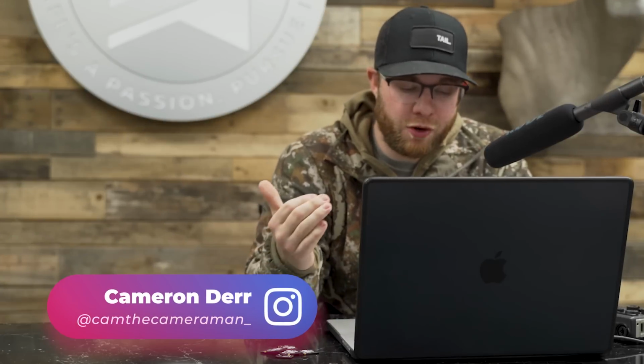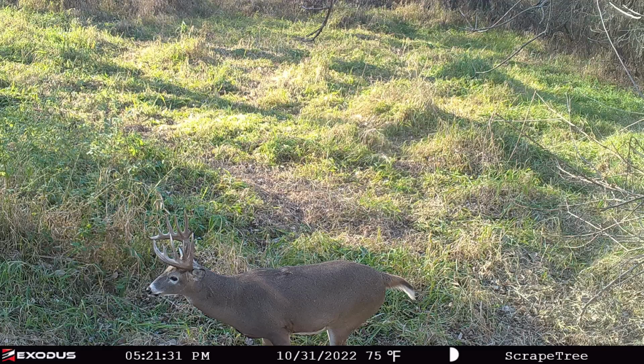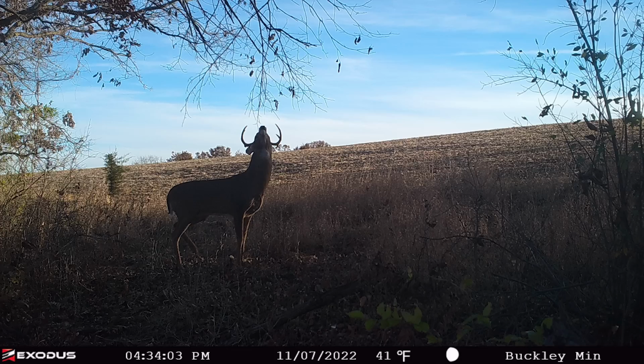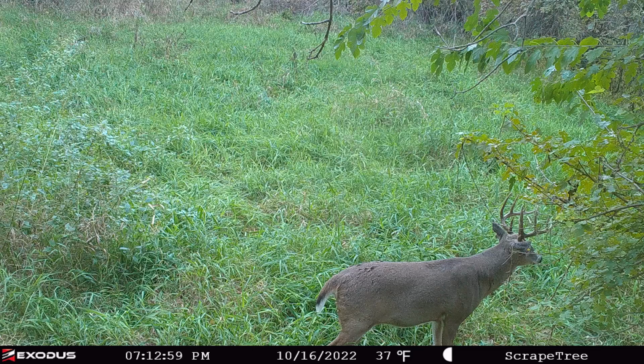It is December 1st. November is behind us, and I'm about to analyze some trail camera data that I collected throughout the months of October and November in Iowa. So I had 12 cameras on a mix of public and private ground. All of these cameras were on scrape locations. Keep that in mind when I'm analyzing this data.